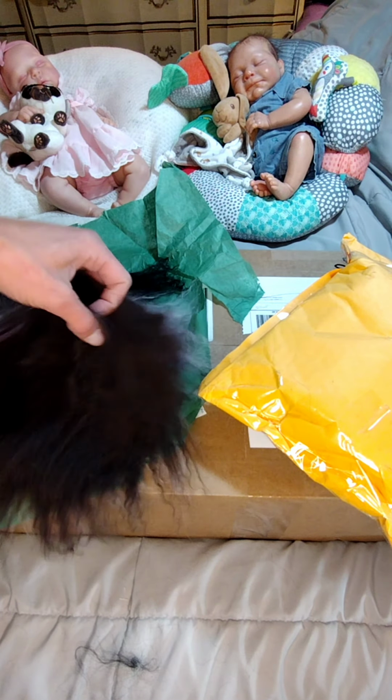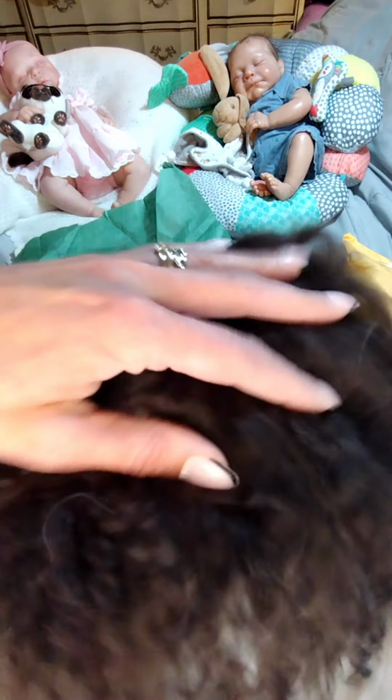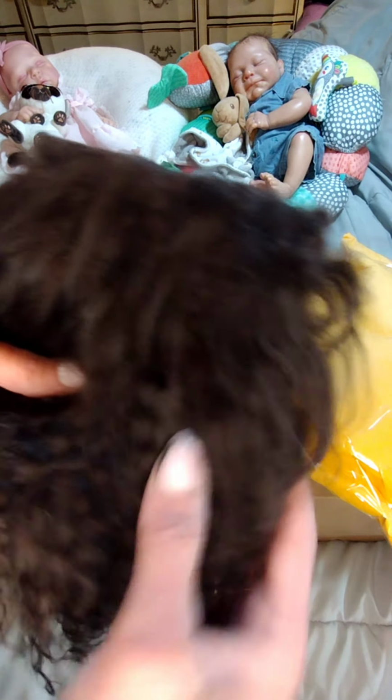And you get a really good amount, you know. It's a lot of hair. It's super soft. It is beautiful. I flat iron it before I go rooting and all. And I haven't had any kind of issues with any of it. It's just a really pretty, really, really soft baby fine hair.